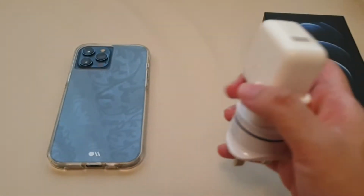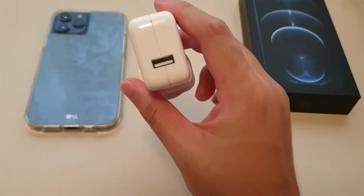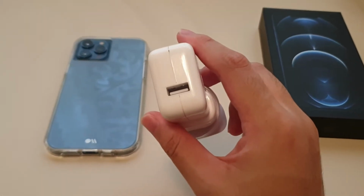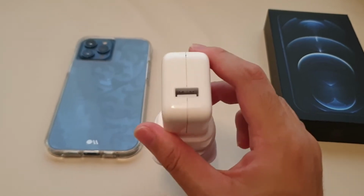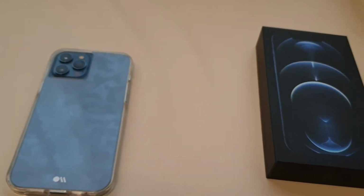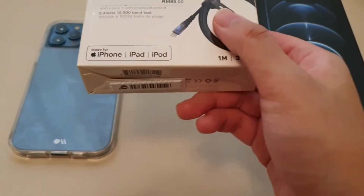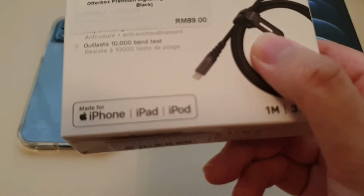It's great. Now speaking of chargers, this is USB Type A. A lot of people are asking me, okay, you have USB Type A, but your cable is USB Type C. How are you supposed to do it? So I actually bought this. This is the one, the Alter cable box, which is made for iPhone.